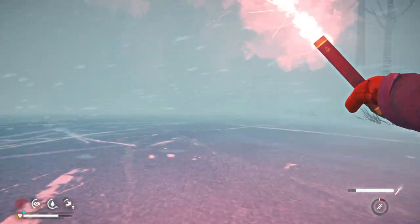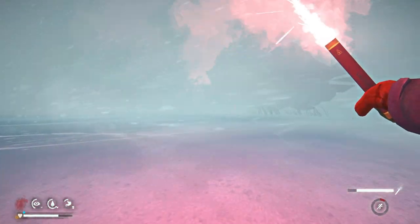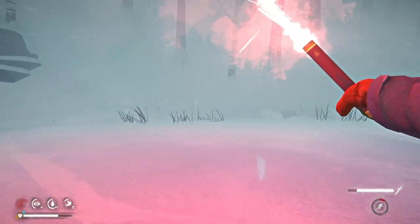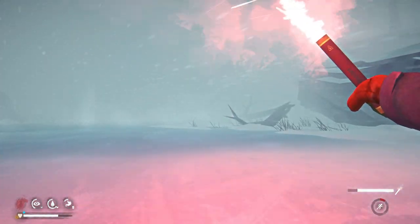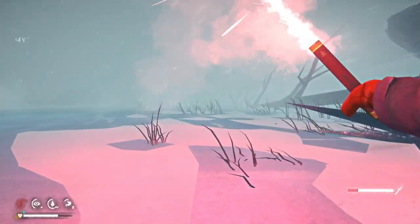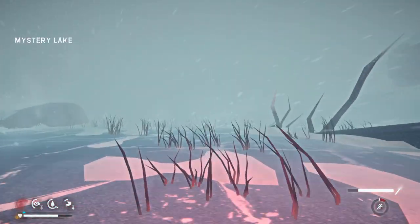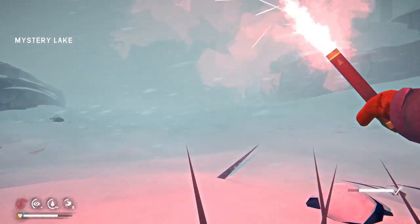I'm a little upset I had to use this flare. There's nothing I can do about it. But it kind of stinks. Mystery Lake. Yeah, I know. That's where we are. And the camp office should be right here.